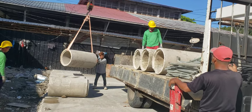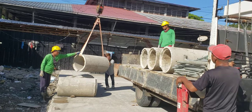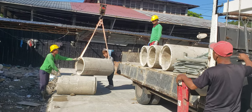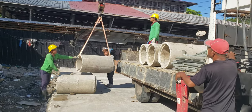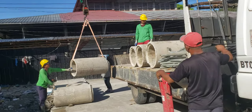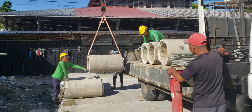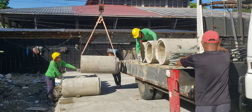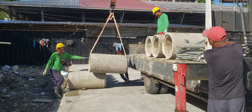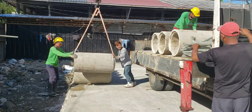Kid's in a dangerous spot. In the U.S., we'd be tying ropes on that thing. Safety guys would be freaking out watching that kid where he's at. Especially no hard hat, no safety glasses. Just sneakers. Well, you know, it's a different world here. Oh, there he goes. I don't know why he was keeping it so damn close to the truck.